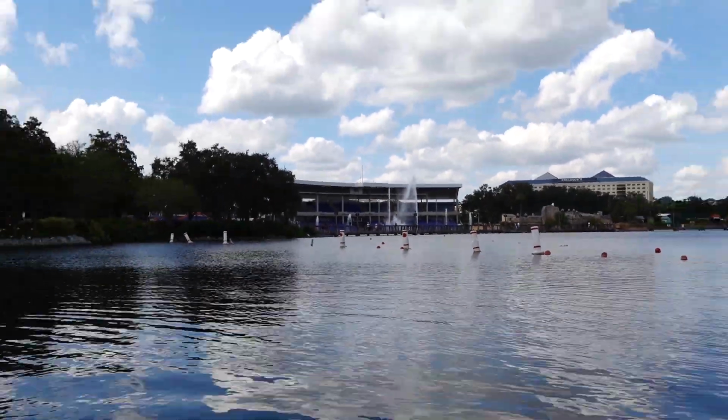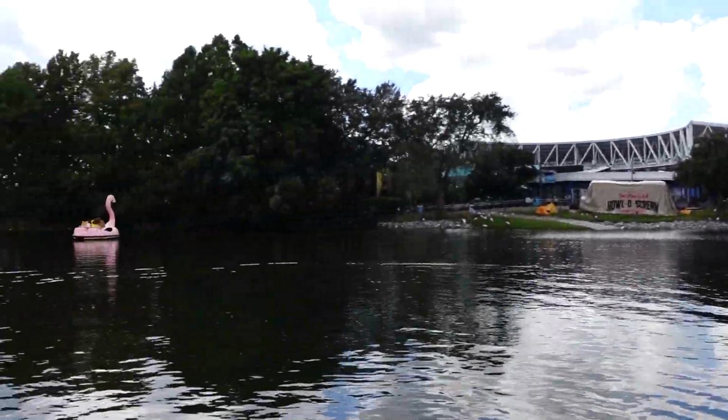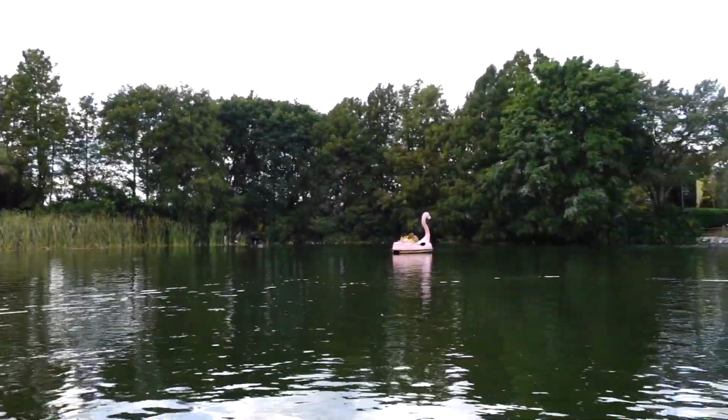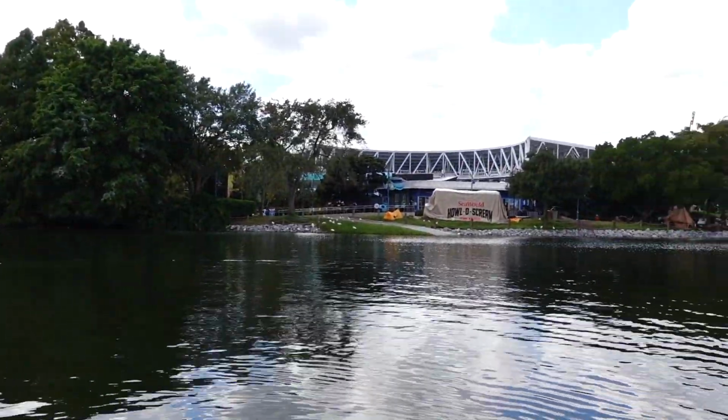So cool. On a lot of the behind the scenes, you can see the cast and crew all in this area while they were filming. It's amazing to be out here.